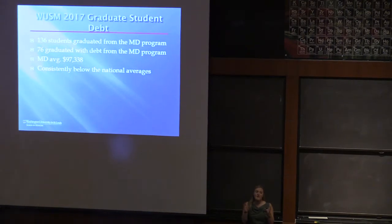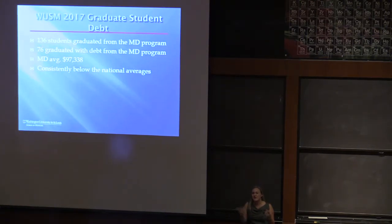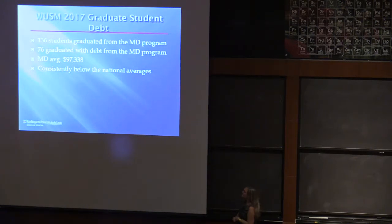So at the end of 5 years, this student will have all of their debt paid off, and they had significant debt when they left. They were closer to $200,000, and they'll be debt-free. Plus, they had their salary, and they were doing what they wanted to do during that time. So, averages, yes.